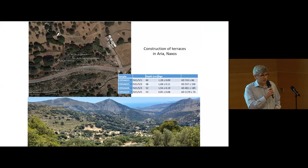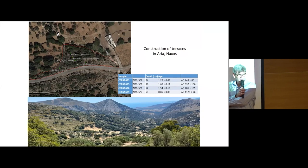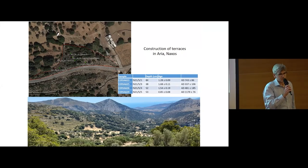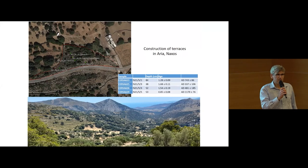So what we've discovered is that when we stand on a mountainside, on an island in the southern Aegean, and we look out across the view, more or less what we see is what we would have seen if we had been standing there 1,200 years ago. Those features had already been constructed and were already being used.